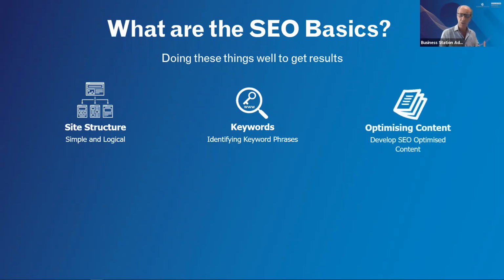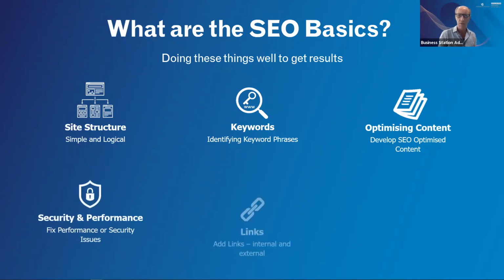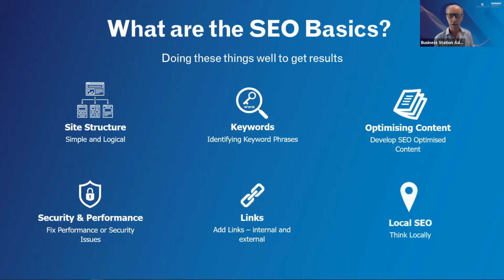You then need to optimize your content around those keywords. Look at your security and performance. Add some links, and think about your local users, particularly if you are a local focused business. You're trying to attract locals to your site. So let's look at these individually then.